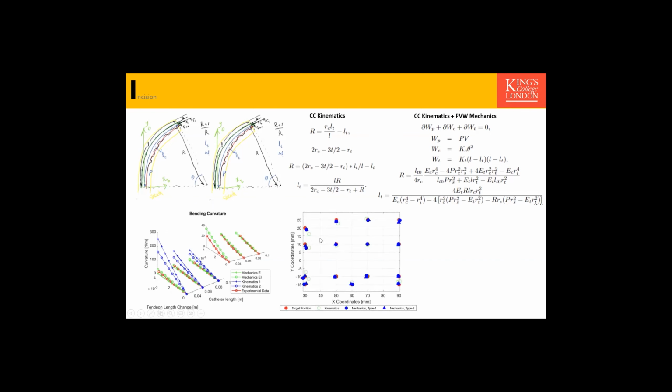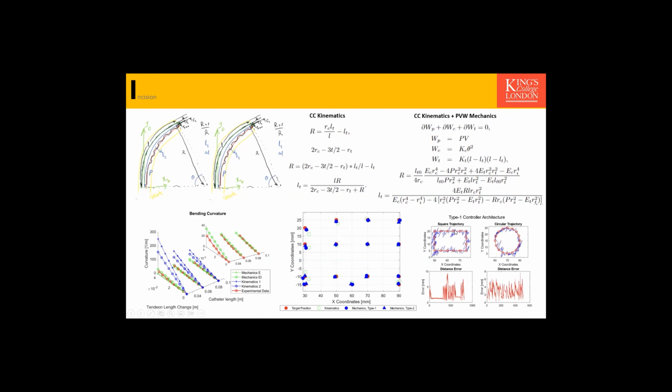Zikong did a nice job verifying the accuracy of these models, and put a PID controller on top to achieve trajectory tracking. This paper is under preparation for RoboSoft. So again, I encourage you to stay tuned with the results in that.